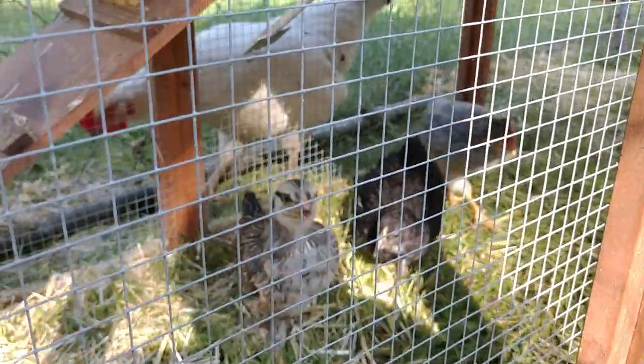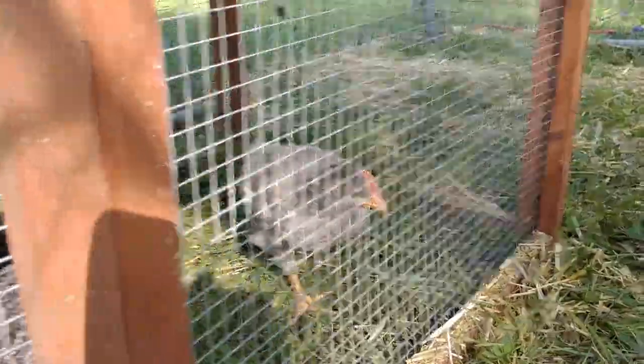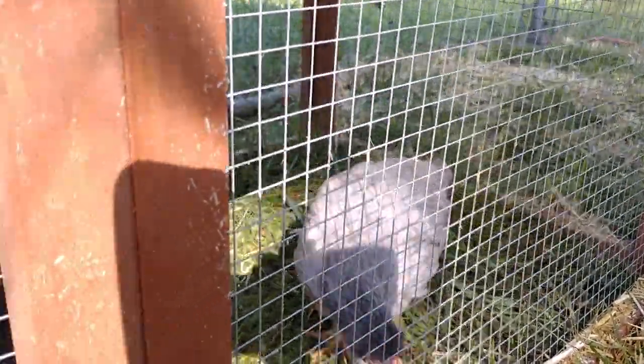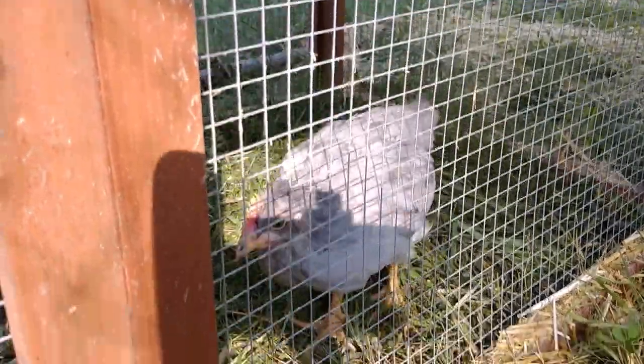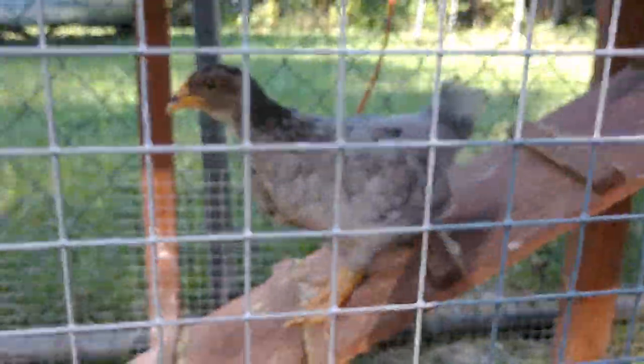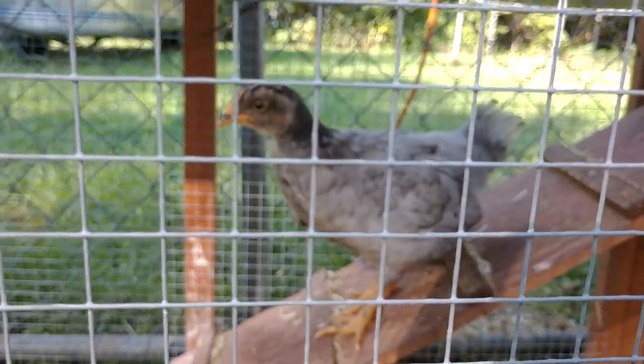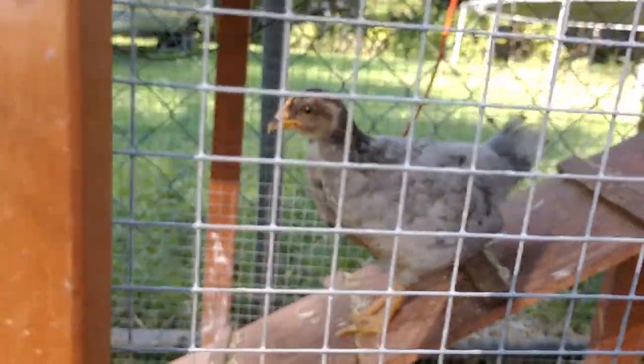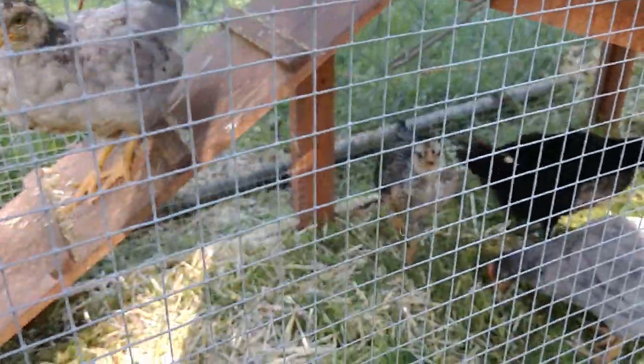The two gray ones are actually, let's see, this one doesn't have all of the black on her beak, and she has a bigger comb right now. That is actually Lucy, and there's Miss Ethel. Hello, Ethel. Yes, these are my beautiful little new troublemakers.